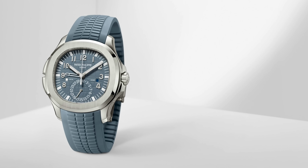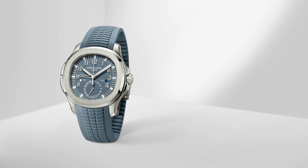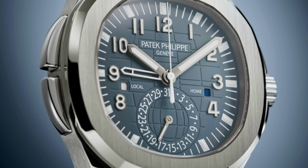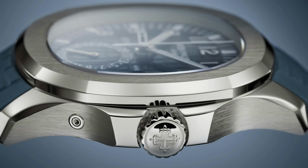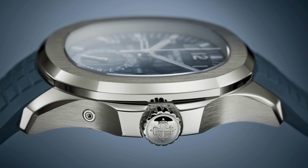The Travel Time Aquanaut gets the same treatment too, although the strap here is in a pale blue rubber instead. It was only a week or so ago we were talking about battleship chic, and it very much looks to me like this might be the new thing for the Holy Trinity's top dog. Can things get any more surprising than this?